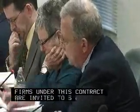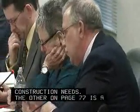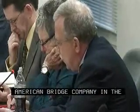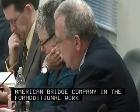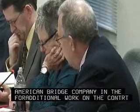The other, on page 77, is a modification to a contract with American Bridge Company in the amount of $780,397 for additional work under contract TBB Task 39C52077, miscellaneous structural improvements at the RFK Bridge.